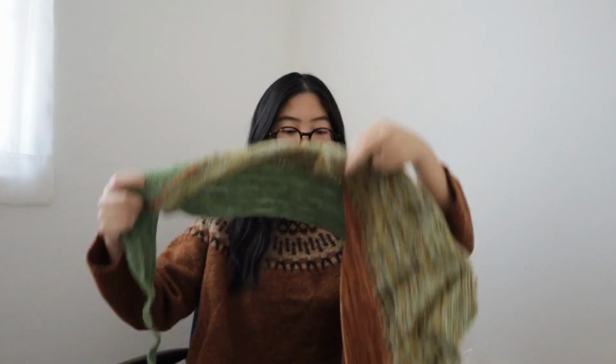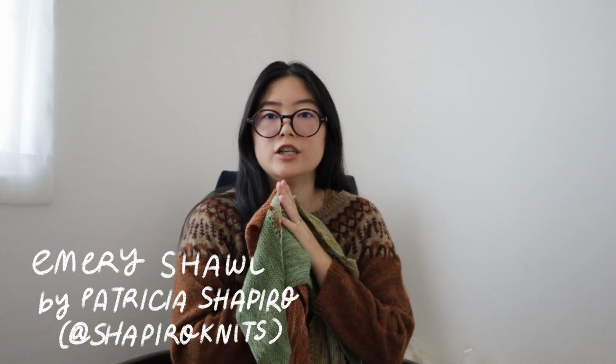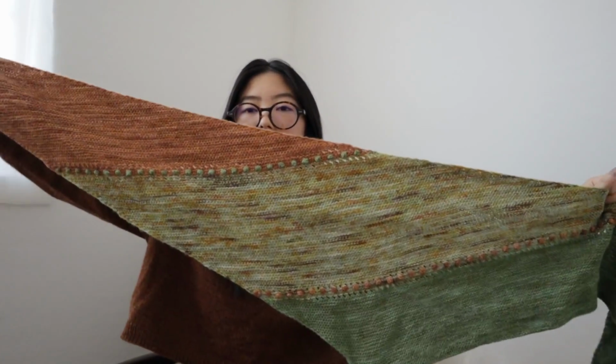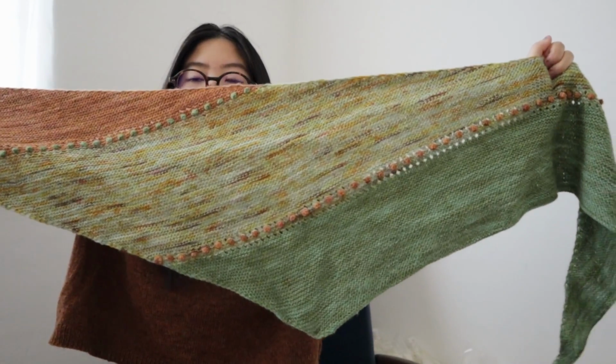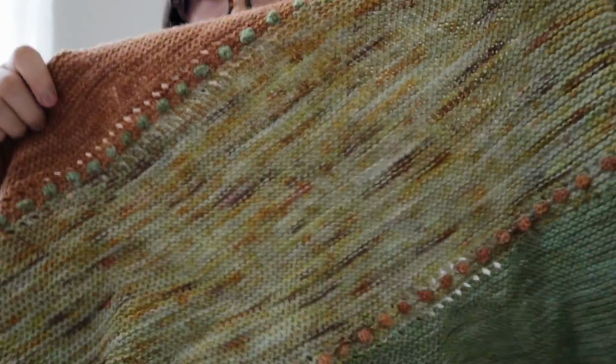So let me start with my finished object really quick. I finished a shawl. You may have seen this on my Instagram already, but I haven't been able to talk about it here. So this is the Emery Shawl by Patricia Shapiro. She goes by Shapiro Knits on Instagram. This is her new Emery Shawl pattern. It is a 3-colored, asymmetrical shawl with eyelet rows and baubles at the color changes.